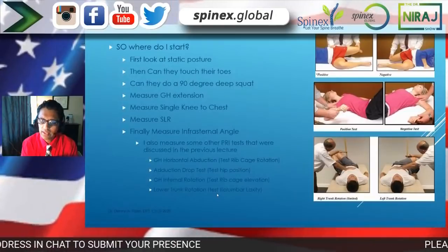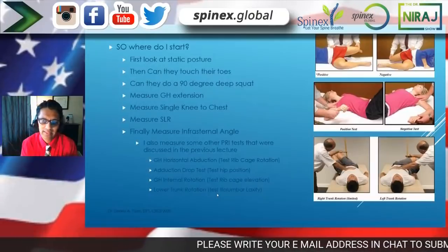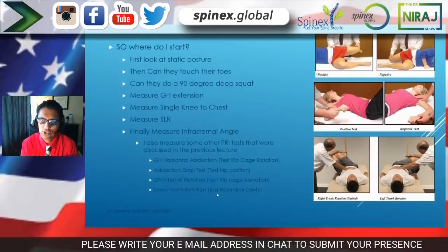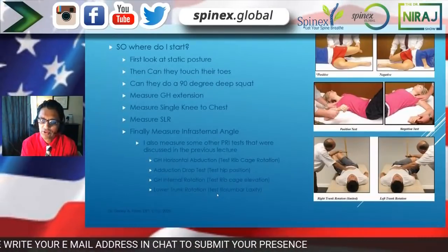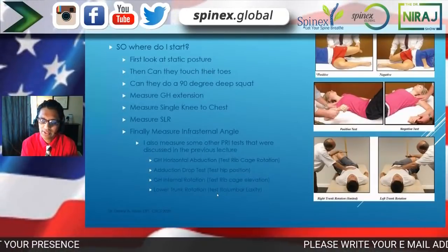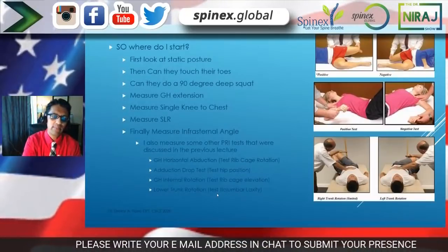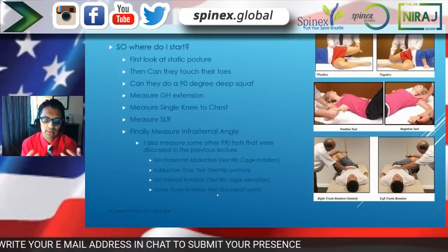And you're thinking, you know what, Dr. Patel, they're here for neck pain. Why do I need to measure straight leg? It's all connected. Even if they come in for shoulder pain, guess what? I measure their straight leg raise. Even if they come in for neck pain, I measure, can they do single knee to chest? It's all important. Finally, after I've done that, I'm going to measure their infrasternal angle the way that I showed you.